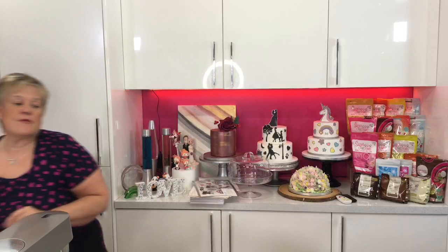Right, I have my buttercream. Now, my buttercream is just our usual buttercream recipe, which is 250 grams of butter to 500 grams of flavoured icing sugar. I've made a kilo because I've got a little bit that I want to turn pink to put a bit of design on the top of the cake. So I have my buttercream already made.